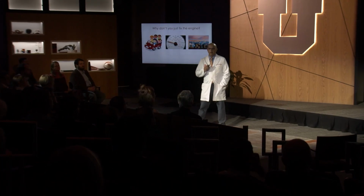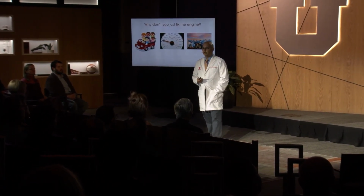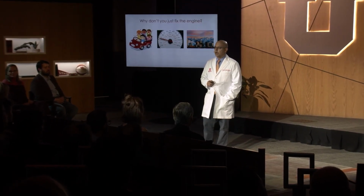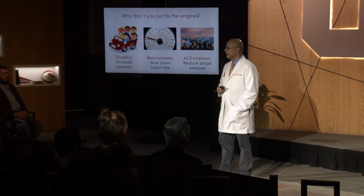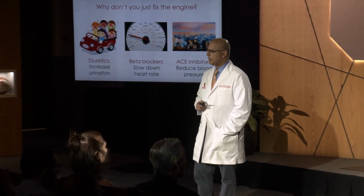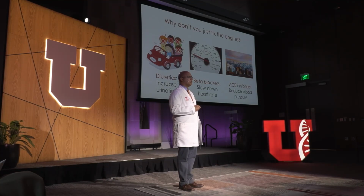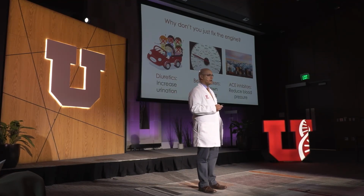So this is how we treat heart failure. We reduce the stress on the heart. We can do this in a variety of ways, by reducing the amount of blood the heart has to pump, by reducing how fast it can go, or how hard it has to beat. All of these therapies are incredibly effective, but they don't get at the problem with the engine. And in heart failure, one of the most common dysfunctions are within the mitochondria.